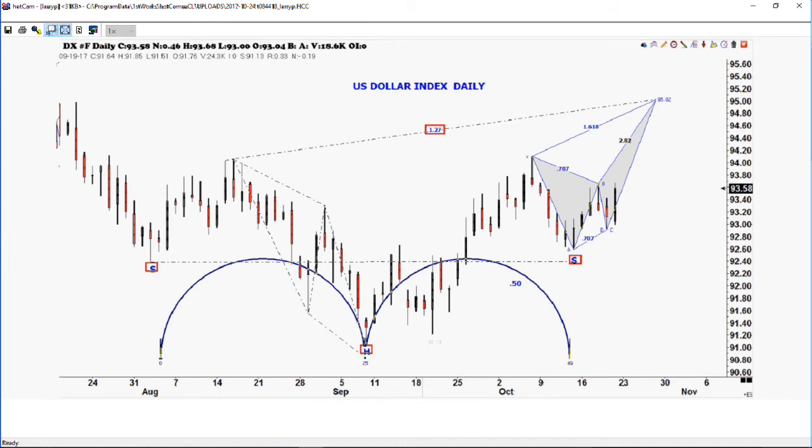Anyway, that's what we're watching here on some of these things. So let's just keep our eye out at what's going on. Let's just check the markets.